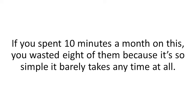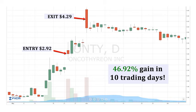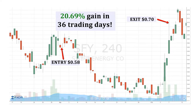If you spend 10 minutes a month on this, you wasted 8 of them because it's so simple it barely takes any time at all. Our research is producing a steady stream of some of the biggest and fastest gains in the stock market we have seen, like a 46.92% gain in 10 trading days on ONTY from May 22, 2015 to June 1, 2015. A 20.69% gain in 36 days on SFY from September 1, 2015 to October 7, 2015.